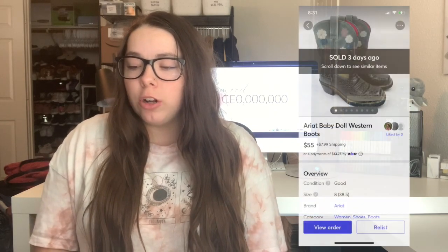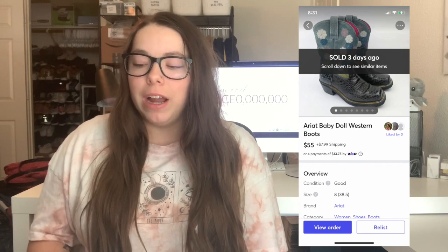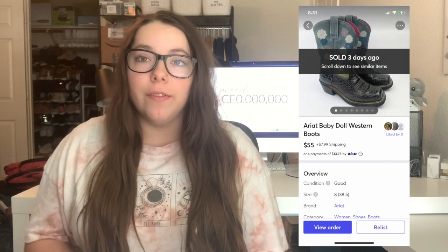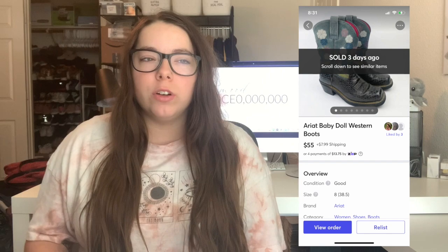And the last sale for September 3rd was another Mercari sale. Mercari kind of picked up towards the end of the week. This was a pair of Ariat Babydoll Western boots. These sold for $55 with a selling fee of $5.50 and a processing fee of $1.90, and then I was left with $47.60.